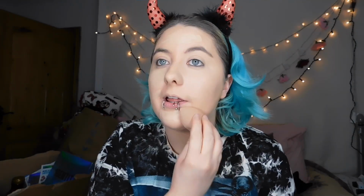Okay, so it's okay coverage. The coverage is okay, but again, it's not bright. It's almost the same tone as the foundation, which is orange. So we probably should have got a lighter shade. I thought that was the lightest shade of concealer.